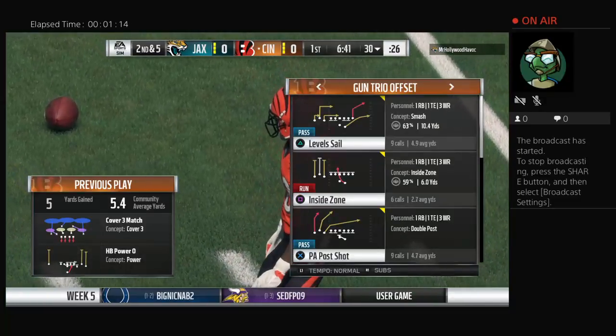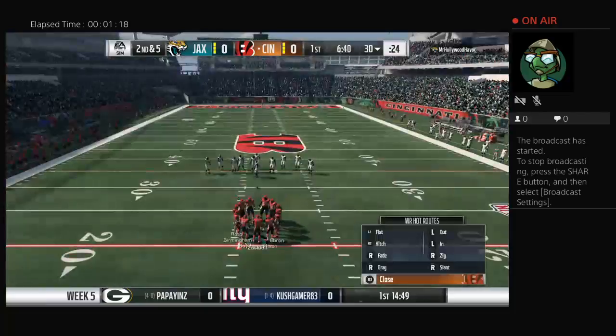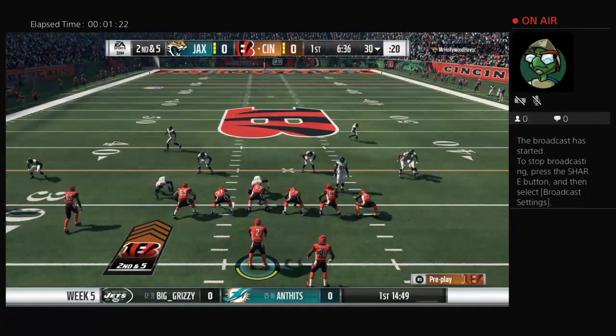Absolutely. What they also understand is that from week to week, it's not necessarily the same, but they want it to be, right? What they saw last week on the ground, they want to see in this game as well.